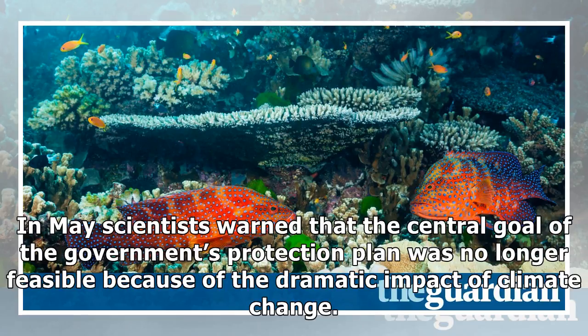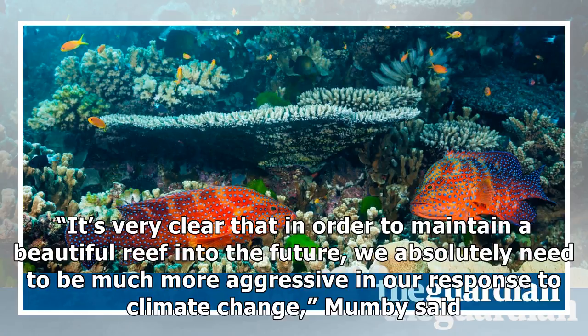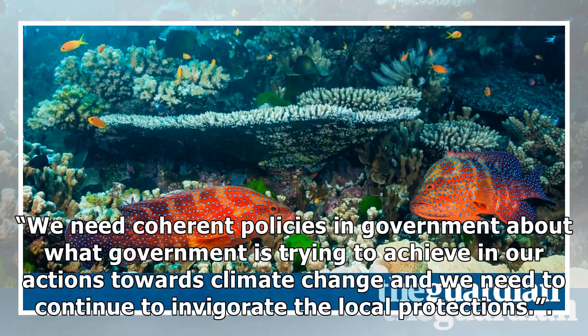The life support reefs identified in the study were good news, Mumby said, but more needed to be done to ensure the survival of the Great Barrier Reef. In May, scientists warned that the central goal of the government's protection plan was no longer feasible because of the dramatic impact of climate change. It's very clear that in order to maintain a beautiful reef into the future, we absolutely need to be much more aggressive in our response to climate change, Mumby said. We need coherent policies in government about what government is trying to achieve in our actions towards climate change, and we need to continue to invigorate the local protections.